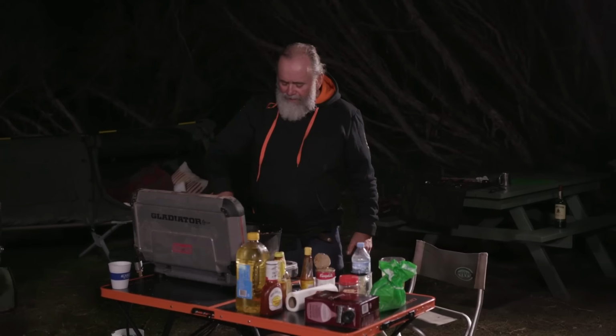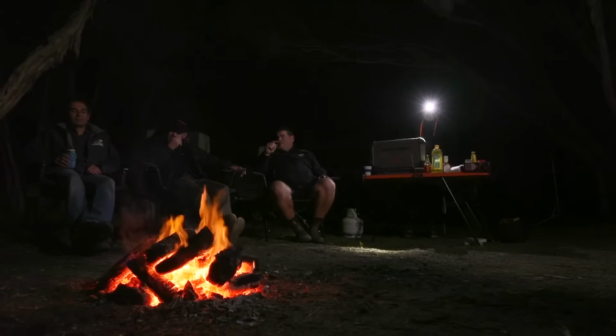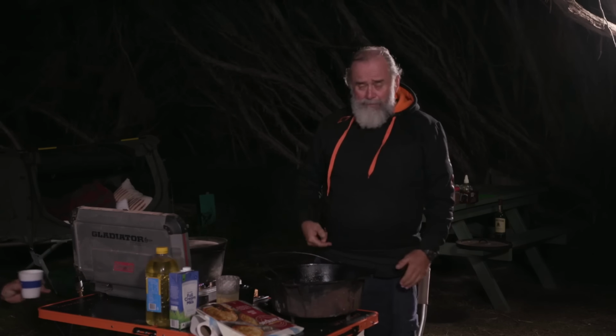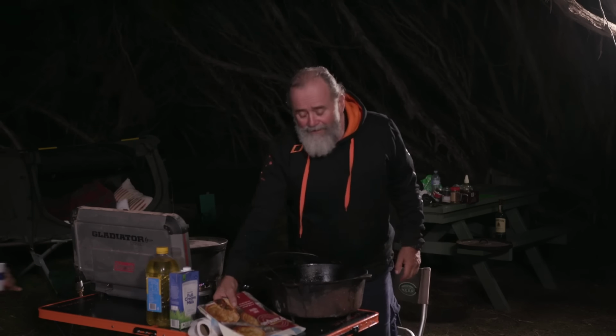So the lid's going to go on, and I'm just going to let it simmer while I get the rest of it ready. Come back in a couple of minutes. Normally, if you want a safe bet on a pie in a cast iron pot, you just put the pastry on the top. Put the filling in, put the pastry on the top, coals on the top, off you go. Kenno's got this magic pot with legs, and I've been busting to try this for a while. So we're going to line the whole thing with pastry.